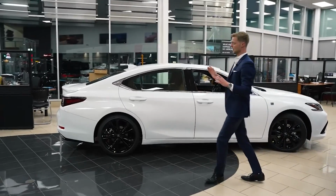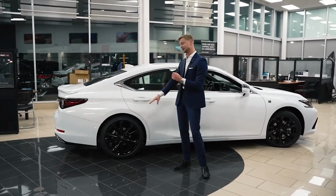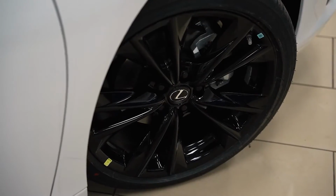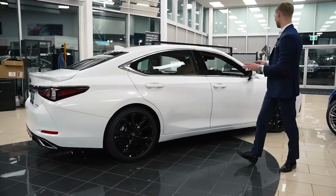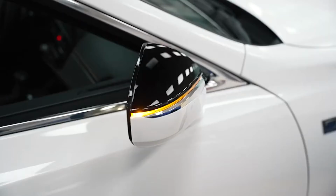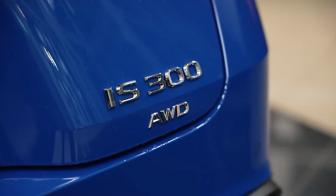And in the F Sport design package, we have a fully gloss blacked out rim, as well as body matched door handles, but the tops of the mirrors are blacked out as well.